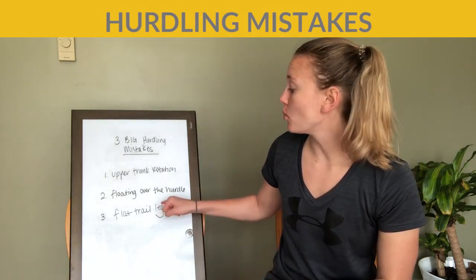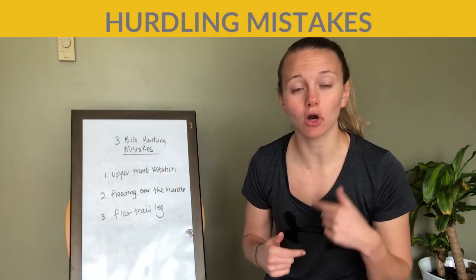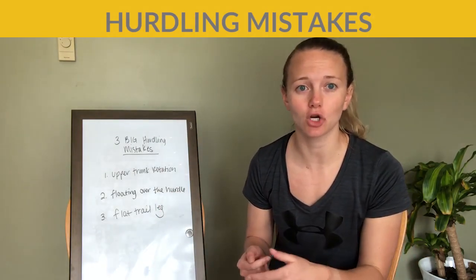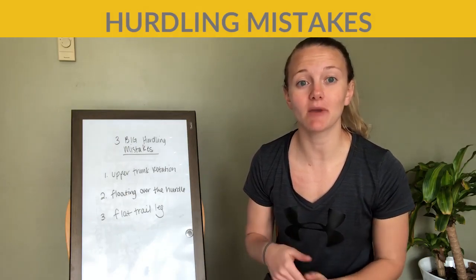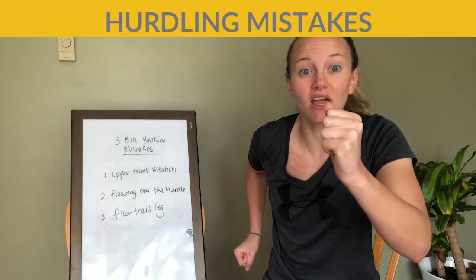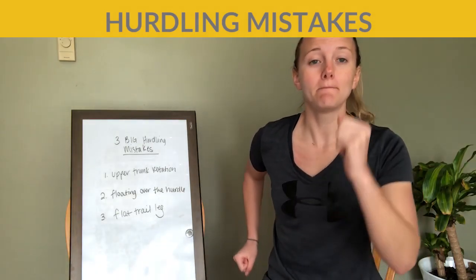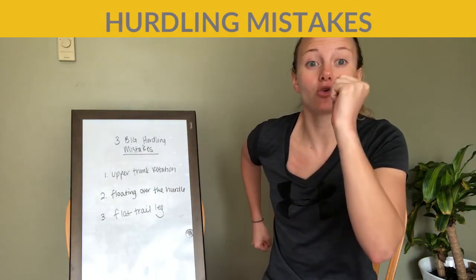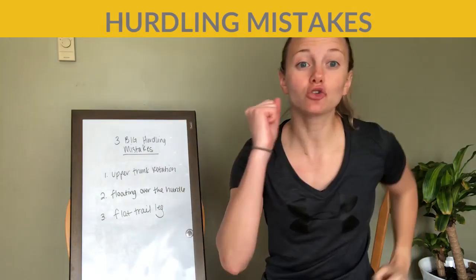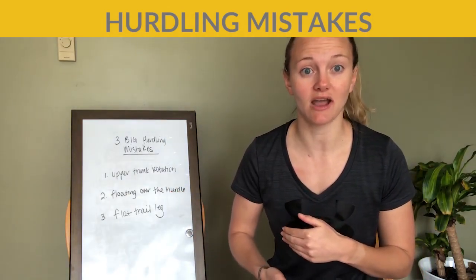So watch your form over the hurdle and make sure that you're using your arms to come down over the other side of the hurdle. A lot of times I'm seeing my athletes drive up over the hurdle really well, but then they freeze there and then try to come down. Really, you need to get up over the hurdle, and once you have that height, drive this arm forward as quickly as you can, because that's going to snap your lead leg down on the other side.